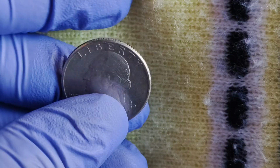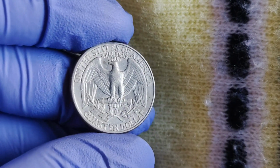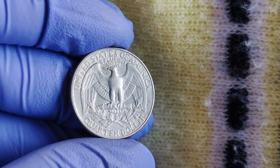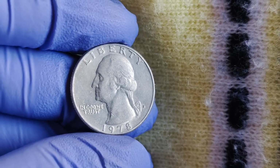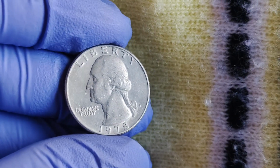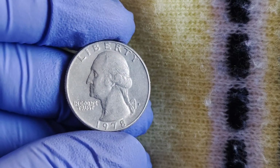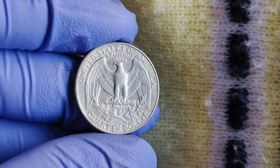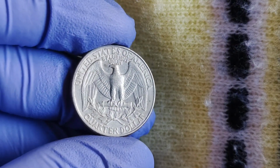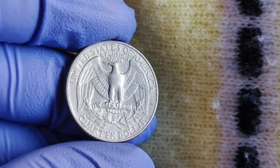Every 1978 D Washington quarter isn't valuable, but the few that show the misalignment or die error are priceless. They are the ones that can transform ordinary pocket change into extraordinary wealth. Imagine discovering one in a forgotten drawer or jar, knowing that you now possess something the world is scrambling to acquire. That feeling, that thrill, is the heart of coin collecting, and it's why the 1978 D quarter will be remembered for generations. This exact quarter could be sitting in your drawer right now, and it's worth over $1 million.